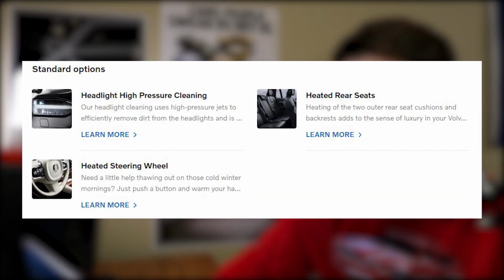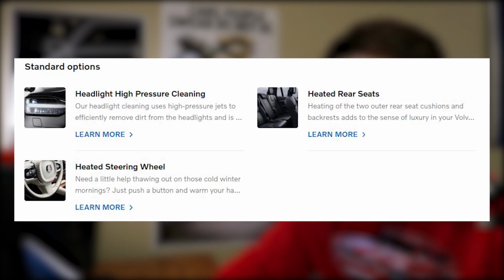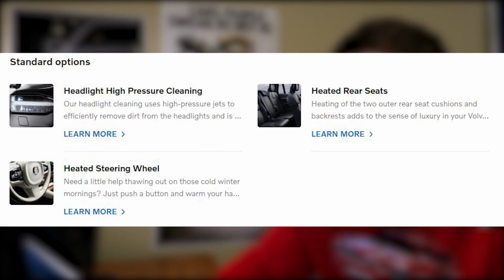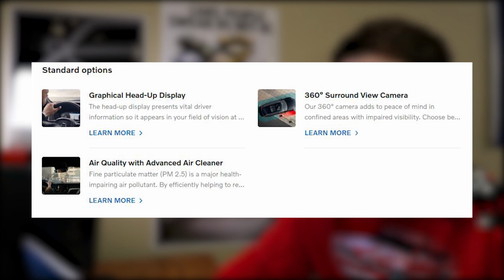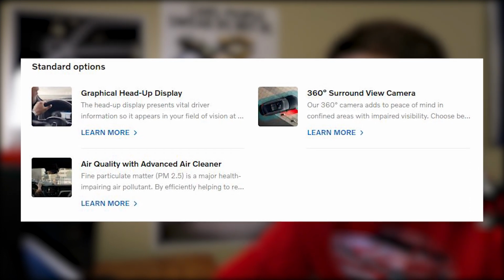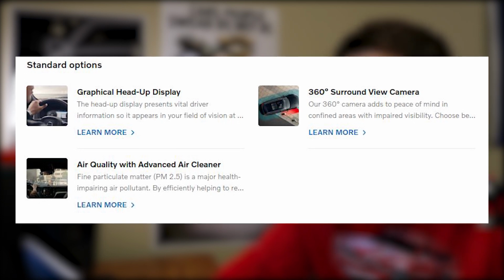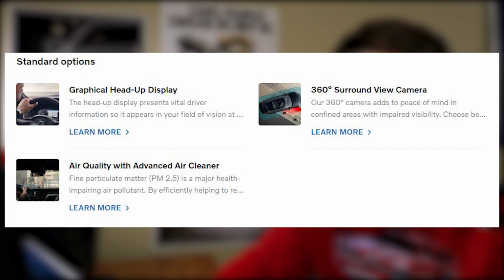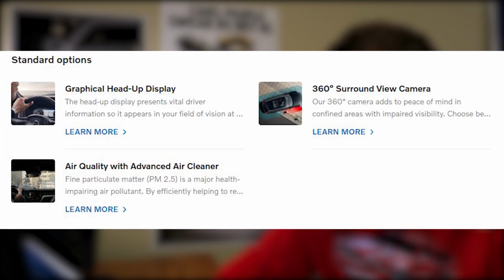The Climate package is $750 and adds headlight high pressure cleaning jets, heated rear seats, and a heated steering wheel. This to me is by far the most important package of them all. The Advanced package is $1,650. That gives you a 360-degree surround view camera, an advanced air cleaner that is supposed to greatly increase air quality in the cabin, and a heads-up display.